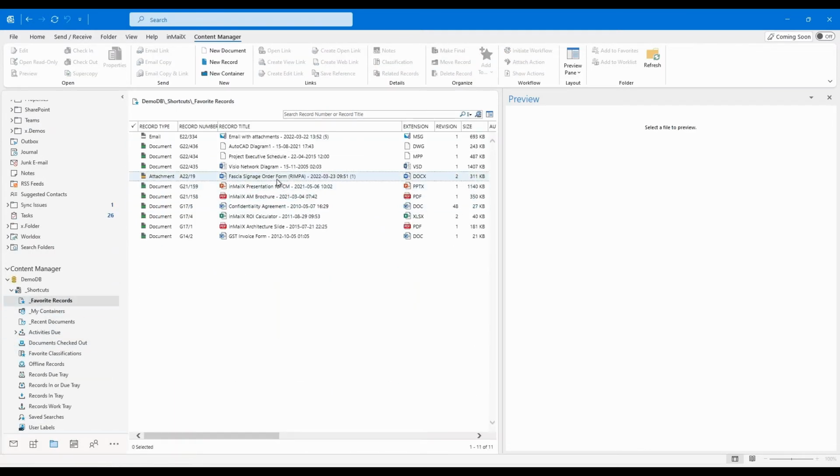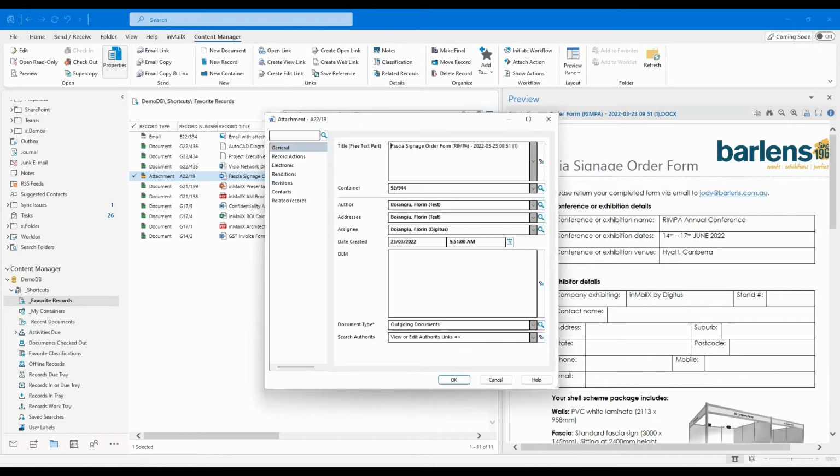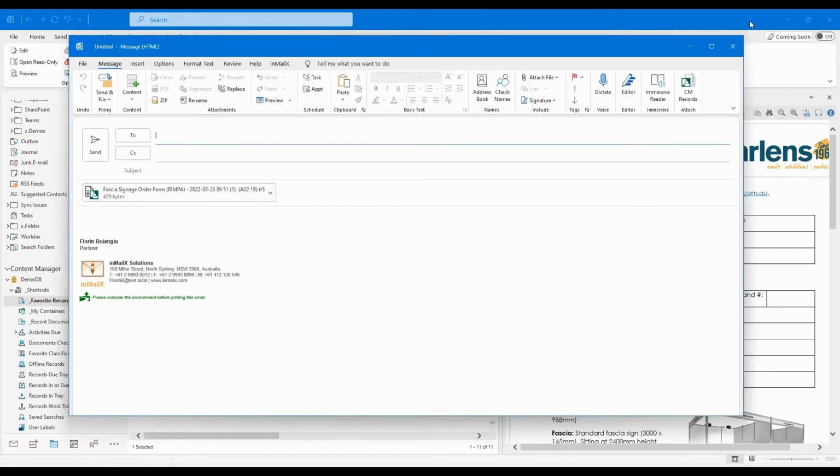So what users can do from this view, if I go to favorite records, because I have different types, one thing I can do is simply make a change to a document. I can select to open read only. I can select to preview, which just opens this preview pane, or check them out, create super copy, update the properties. So if I need to update metadata, again, I can just from here click update properties. You can email a link or a copy or both straight from here. If I need to email a link to someone to review this, again, I can just select email link. This automatically creates an email and attaches a TR5.